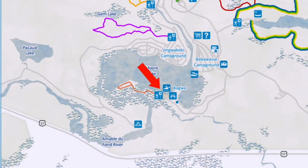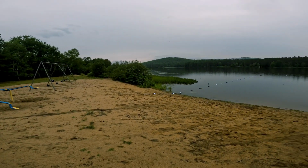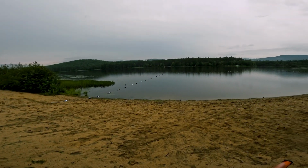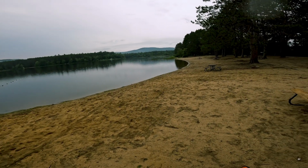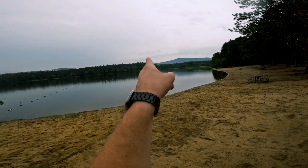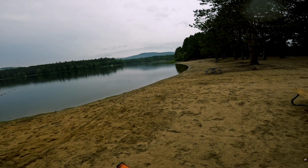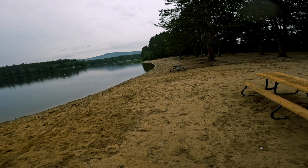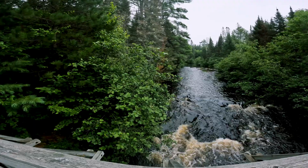This is the main beach. There is another swing set and teeter-totters. This is by far the largest beach with arguably the best view. But it's also the furthest away from the campgrounds, which are right there and over there. But overall, very big, large, sandy beach. Bathroom facilities and lots of picnic tables to sit on.